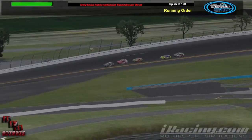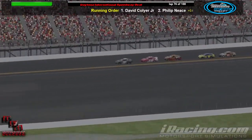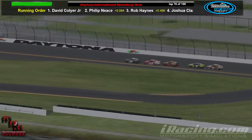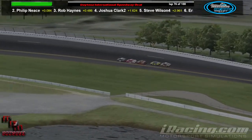This is where pit strategy comes into play, folks. Finding that right strategy that not only will give you the freshest set of tires and enough fuel in the tank, but also the best position when that checkered flag falls.